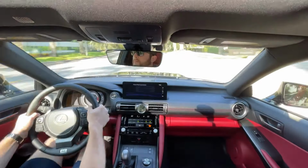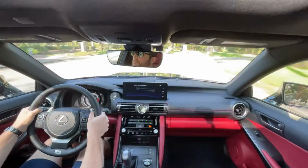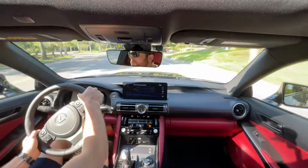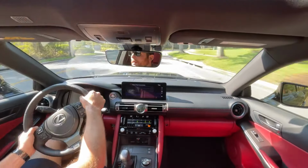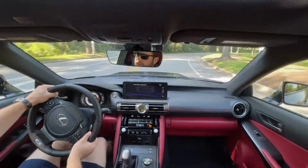Oh, all right. So that's why you buy an IS 500. This V8, naturally aspirated, probably the last one we may ever see from Lexus. This might be the last brand new Lexus model we see with this glorious naturally aspirated V8. But there is kind of a reason for that.